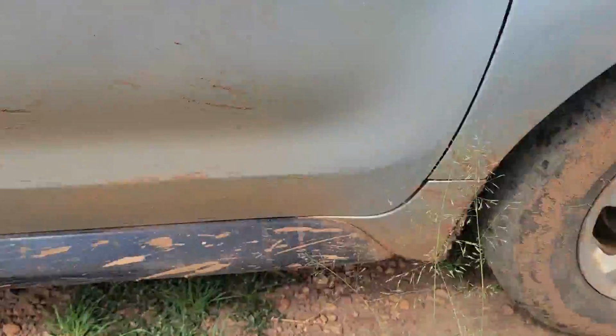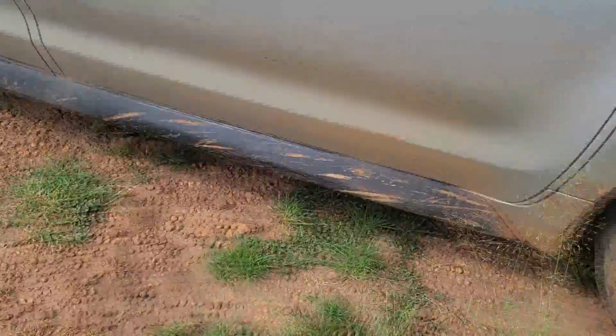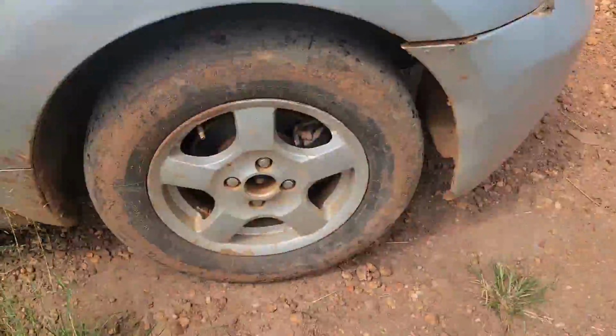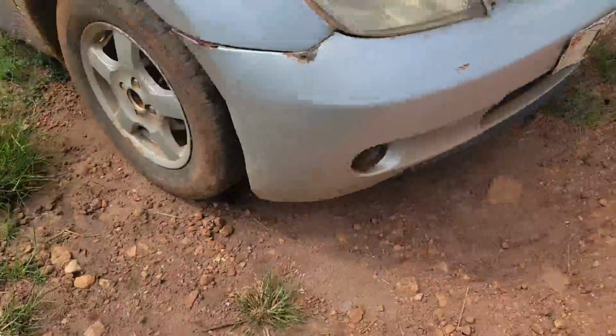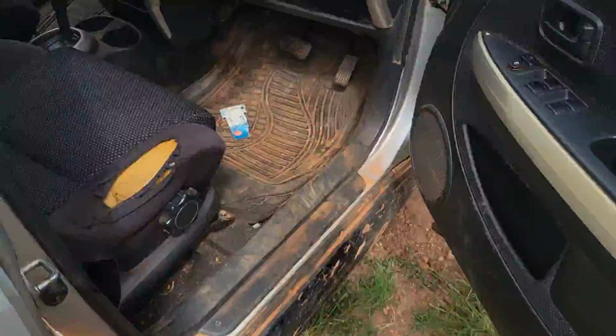These things make it look sporty. Now if this guy wants to make the car even sportier, he just has to come here and buy a front bumper lip, and go to the back and buy a rear bumper lip. You understand. And then he will make it sporty. Let's look at the engine.